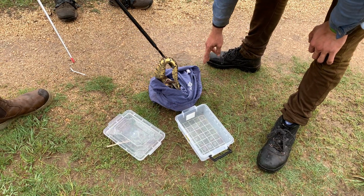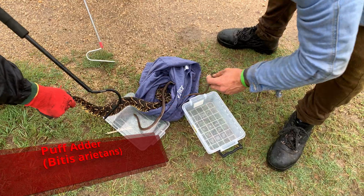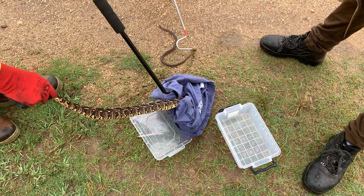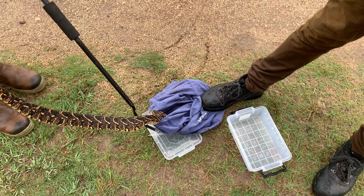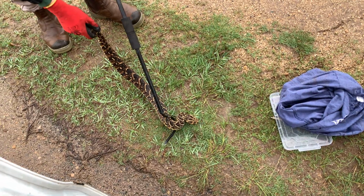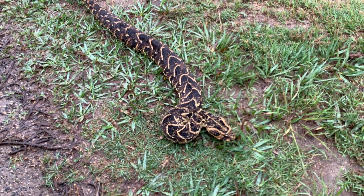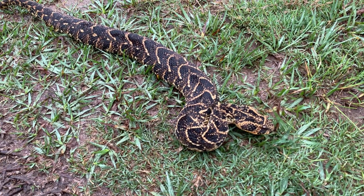So we're just moving the big puffy that we found. Please be careful, those. Pull them. Look at his head, he's good looking. Yeah. Gorgeous. Check out the bright, vivid colours. Yeah, he's beautiful, eh?